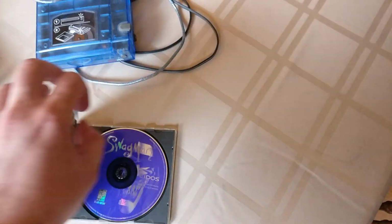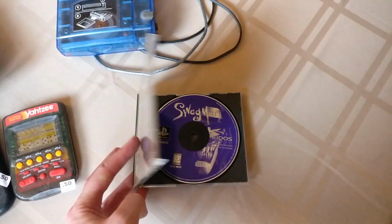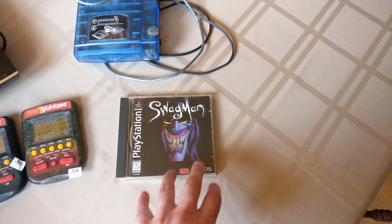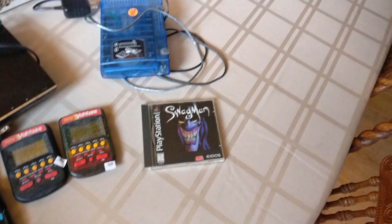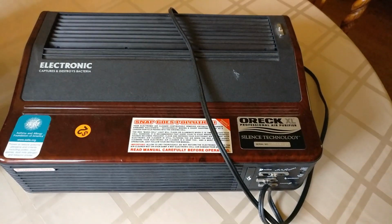Picked up this Swagman PlayStation game. I think I only paid 10 cents or a quarter for this. I don't even know what their CDs were. It's in good condition. Probably just go in the collection, but it is like a $10, $15 game, I believe, so not bad there.